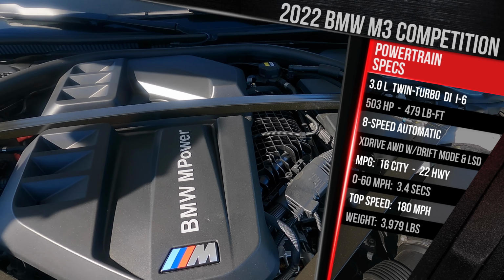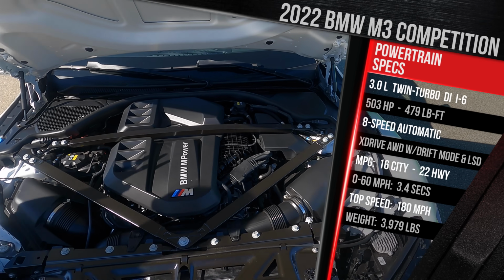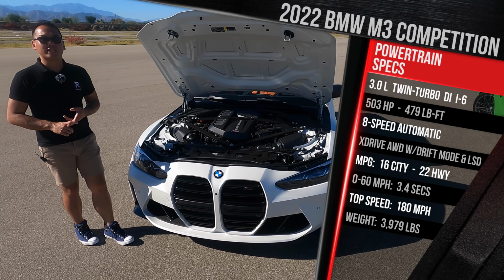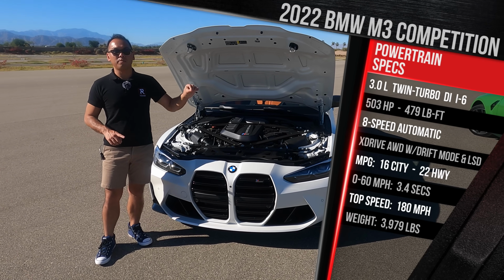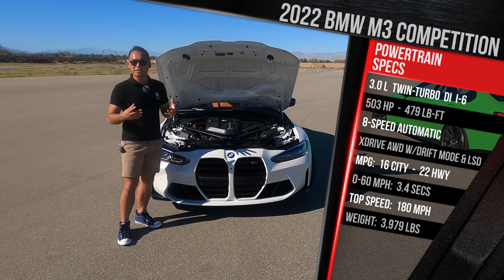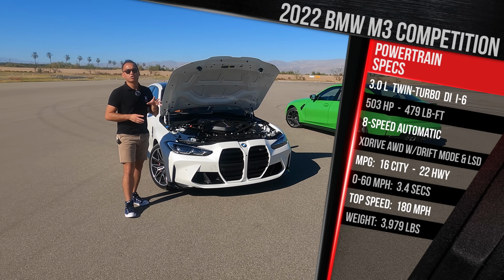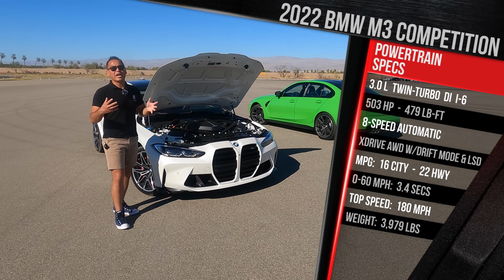Now, in the base M3, it makes 473 horsepower and 406 pound-feet of torque. The Competition ramps that up, because of bigger turbos and more boost, to 503 horsepower and 479 pound-feet of torque. The regular M3 over there comes standard with a 6-speed manual. You cannot get that model with an automatic. That only comes with a manual, which is interesting for BMW. The Competition, which is what BMW plans to sell more of, only comes with an 8-speed torque converter ZF automatic transmission. You can take it between the rear or xDrive all-wheel drive.